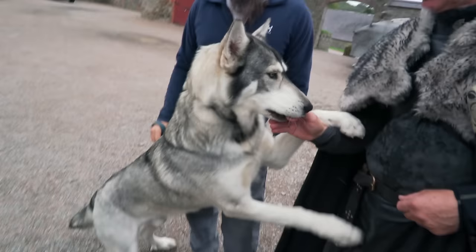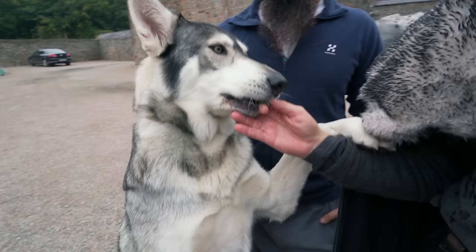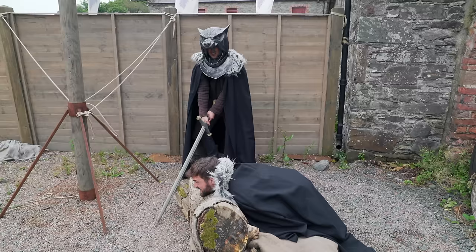So look at this guy, he's huge. What's his name? This is Thor. And what's the breed? It's a Northern Inuit. Just watch out, because heads do roll. This is my dislike!